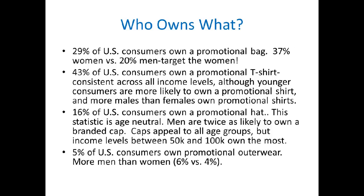16% of consumers own a promotional hat, and that's pretty much age neutral. Men are more likely to wear caps than women, but you can see different income levels too that own the different caps. But 5% of U.S. consumers own promotional outerwear, and it's obviously more men than women. So this is just good data. I mean, it's a good opportunity for you to sell more products.